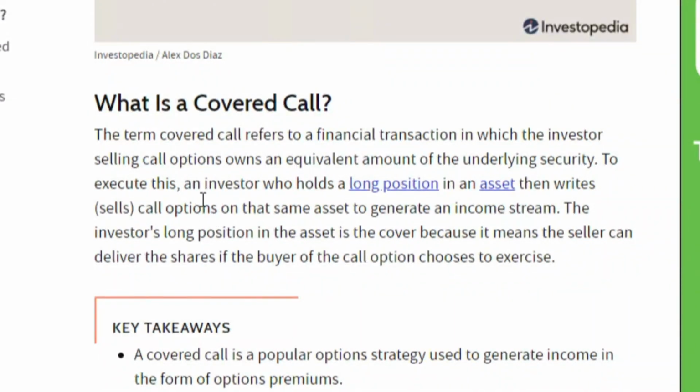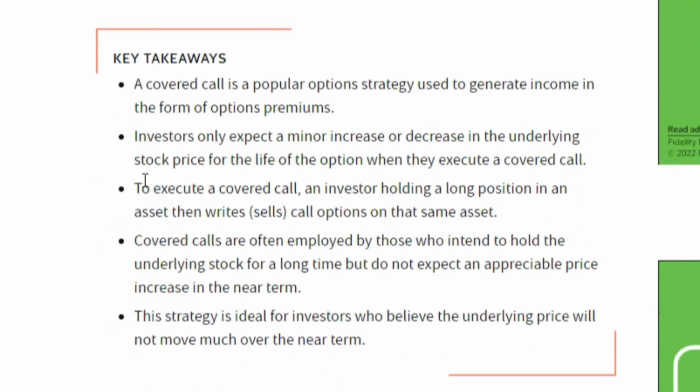You think that the shares are going to stay flat or go down, but you want to hold them for a long time, and the buyer is expecting the shares to go up. There's a few things I want to highlight right here. I won't highlight all 5 of them, but to execute a covered call, an investor holds a long position in an asset and then writes or sells covered calls in the same asset. Ideally, this strategy is for investors who believe the underlying price will not move much over the near term. If it does go up, then you might have to actually sell your 100 shares to the buyer, but you still are able to collect that premium. So that's, in a nutshell, a covered call.